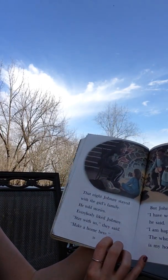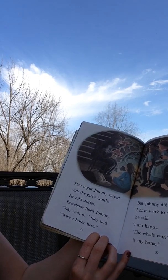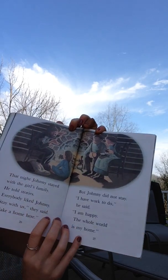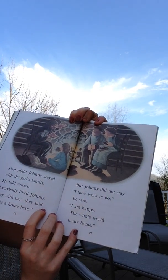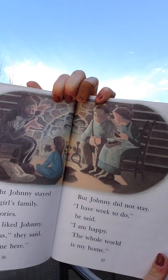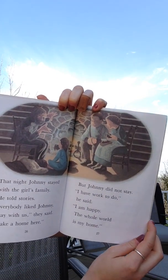That night, Johnny stayed with the girl's family. He told stories. Everybody liked Johnny. "Stay with us," they said. "Make a home here." But Johnny did not stay. "I have work to do," he said. "I am happy. The whole world is my home." Do you think people were really happy that he had planted so many apple trees?